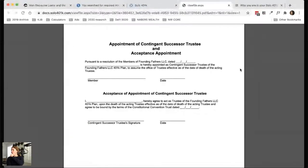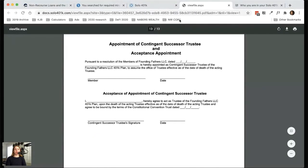Okay, next question from Tri. How do I go about converting pre-tax employer contributions into a solo 401k account if and when I want to? I'm going to share my screen for this, Tri. I think that this will be really helpful for you. A couple of resources I want to bring to your attention.